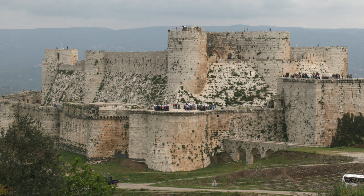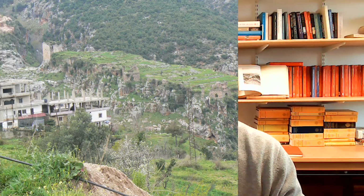Eventually the castle did fall to the Mamluks in 1271, but for a very long period, over a century, it was held by the Hospitallers and was one of the major centre points of their estates in the Homs Gap and the surrounding region, which also encompassed many smaller castles as well, such as the castle of Akkar.